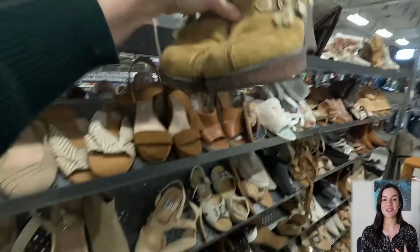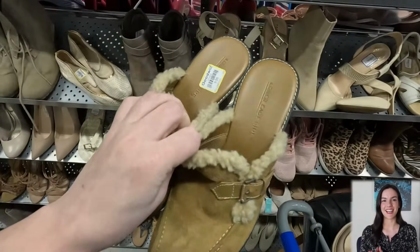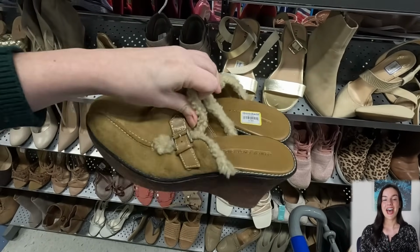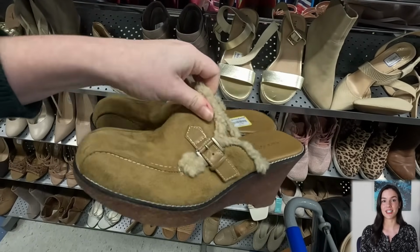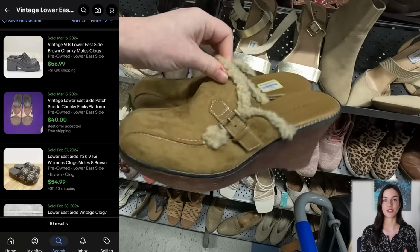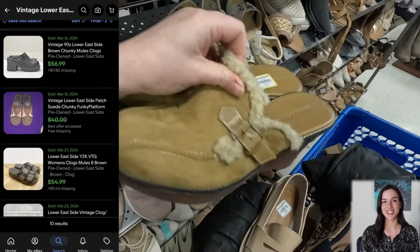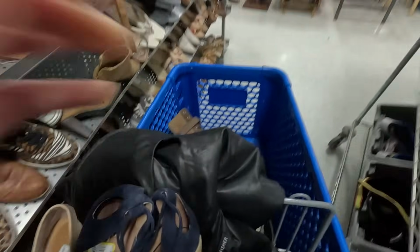But then when I was looking through the shoes, I found these awesome Lower East Side mules, and these are wedged heels. They have this Sherpa lined material, and Lower East Side is definitely a really great vintage shoe brand to look out for. I've sold some of their shoes for $40 to $45, and I'm gonna price these ones at $45. And keywords that are used for these would be vintage, Y2K, Bratz dolls. I would even put Spice Girl and Phoebe from Friends.